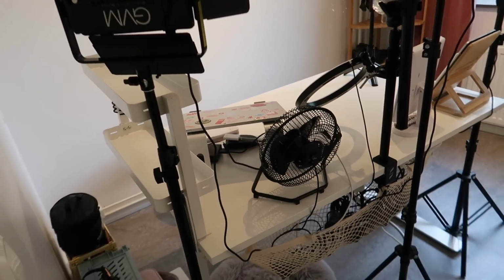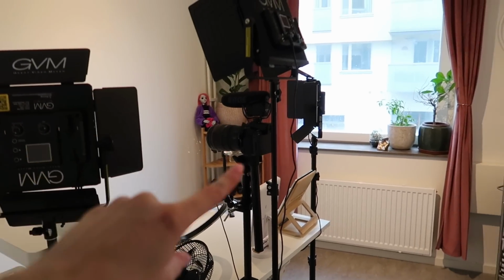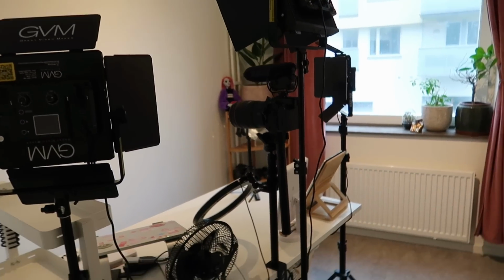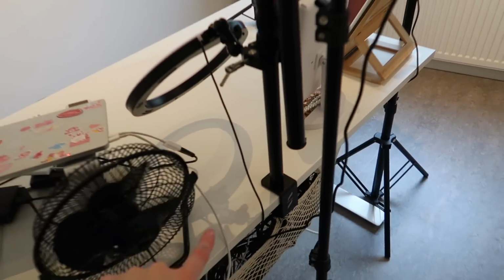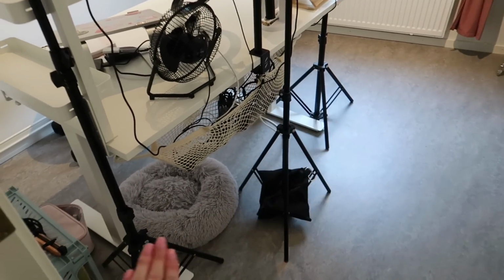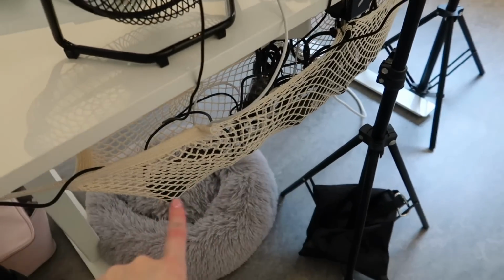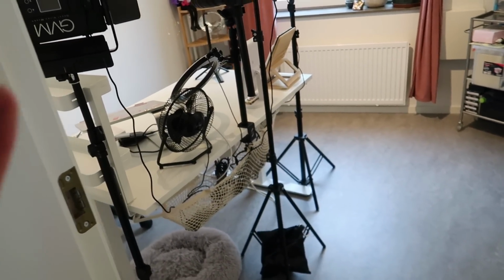So it is looking way lighter, even though the table is bigger. But just getting rid of one of the tripods that my camera was on did so, so much. Also, I will for sure, like 100%, as soon as I have more money, buy two more of these, or three, so I can put all of the lights on the table and don't have anything on the ground. That would be so, so nice. The cords here, it's not a good look, but I will figure something else out.